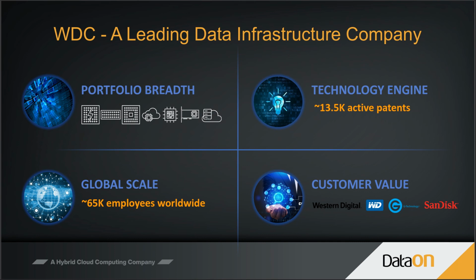The first few slides are a quick introduction to the company. The second section, which is one slide, talks about Microsoft Azure HCI, some of its use cases, and the implications of those use cases on the underlying storage requirements. The third section introduces the portfolio of Western Digital Flash products that address these use cases.